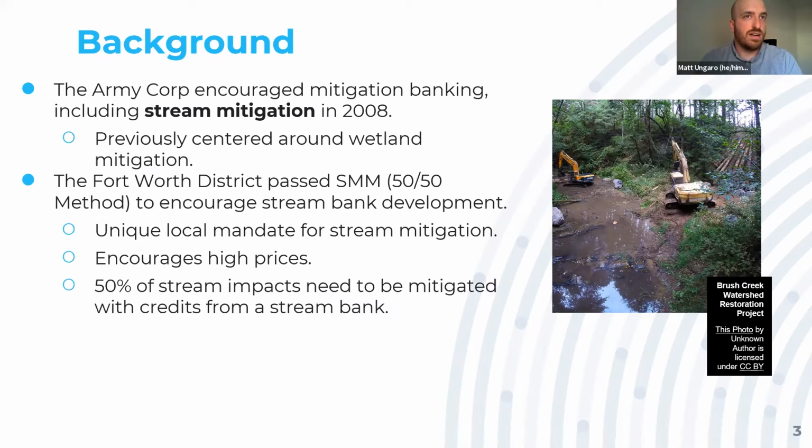So right now, most districts don't have a specific policy promoting stream bank development. But in the Fort Worth district, I'm looking at this policy called SMM, where stream mitigation is actually being promoted, and they're doing it in a way to encourage high prices for stream restoration. And then 50% of the stream impacts that are occurring, so 50% of everything that's getting impacted, needs to be mitigated with credits from a stream bank. The other 50% could come from a wetland mitigation bank. The idea is so that there's a market for streams and a market for wetlands.